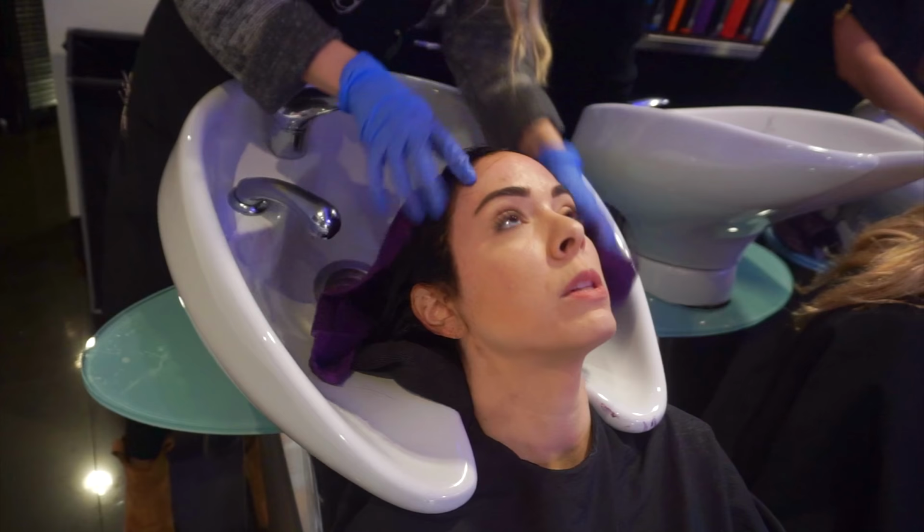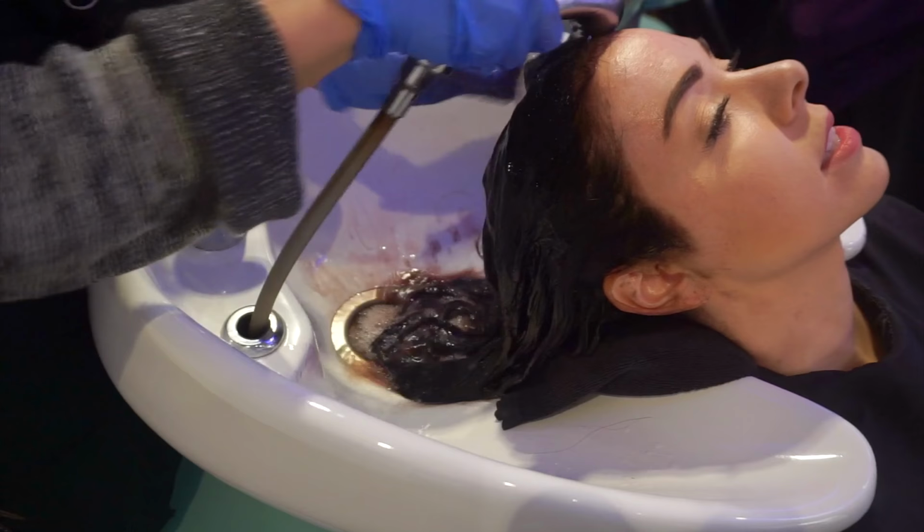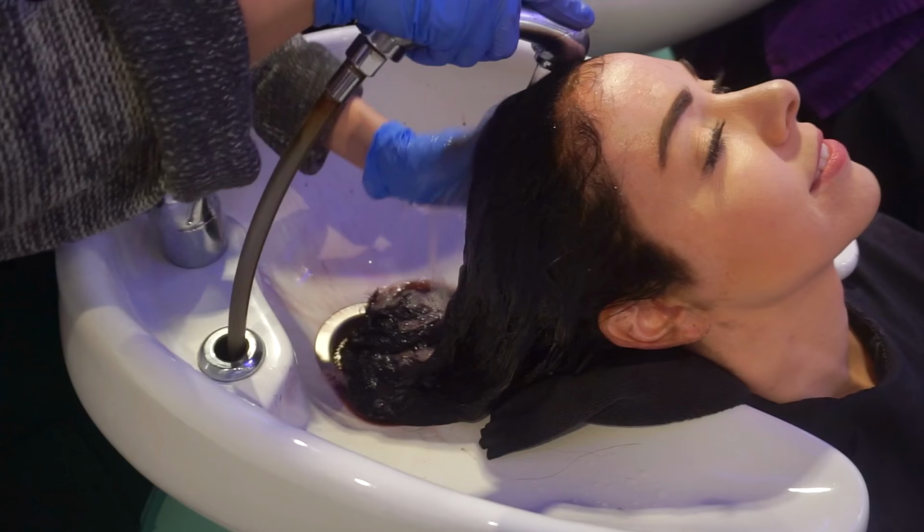All right, so then, not that you needed a voiceover for this, but here it is, sped up, her washing out my hair. Oh yeah, look at that purple go.